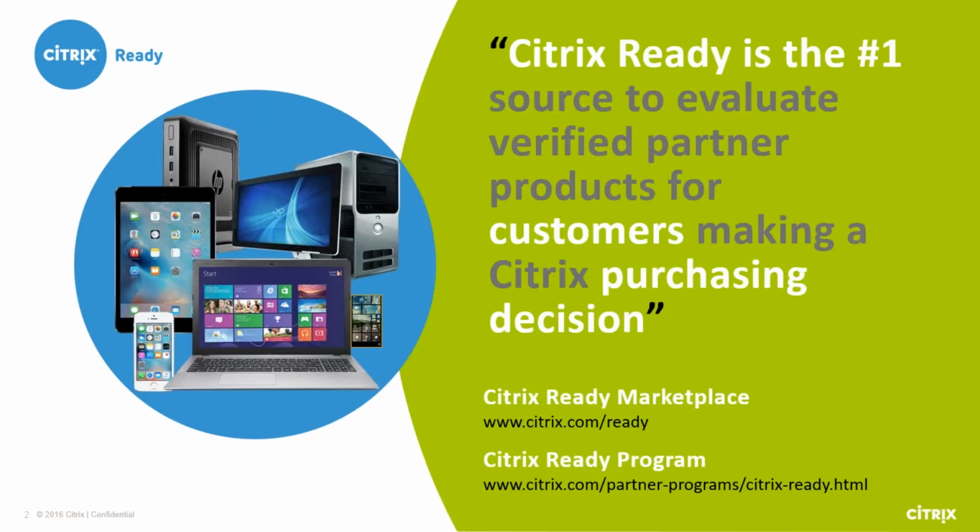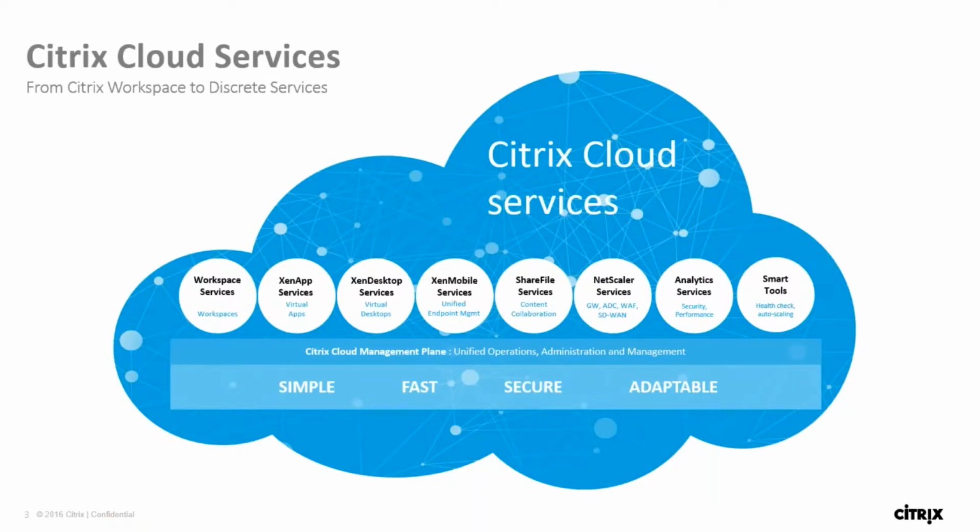Okay, so now we are in the cloud era. Most companies are moving towards the cloud and cloud-based solutions, and want to provide users a better way to access apps, data, and services. This also simplifies life, like you don't have to spend much on infrastructure, and management becomes easier. So Citrix has also moved to the cloud, and our entire workspace services portfolio is also available in the form of Citrix Cloud Services.